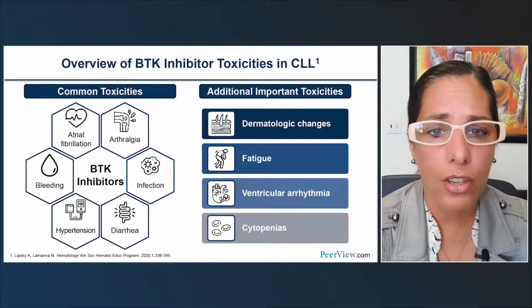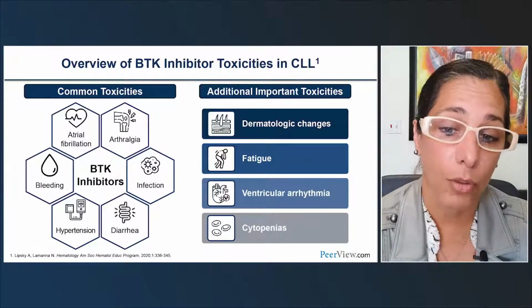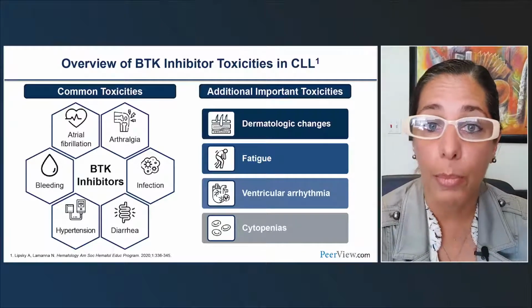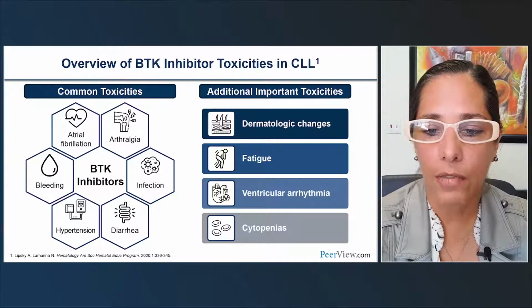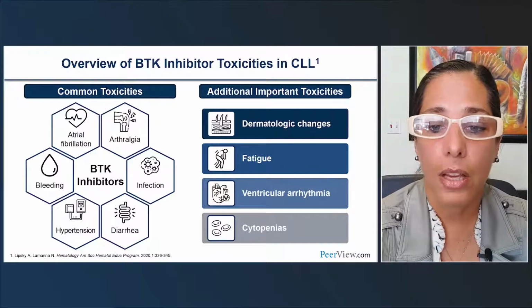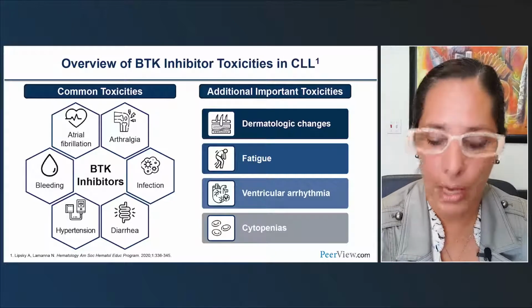And then the cardiac toxicities are not all atrial fibrillation. There can be rare ventricular arrhythmia events as well. And then cytopenias sometimes happen, particularly neutropenia and some thrombocytopenia that sometimes require dose reduction or holding. And again, for BTK safety, there is a download. Remember, the practice aid is able to be downloaded for this topic and other topics, just to remind you.